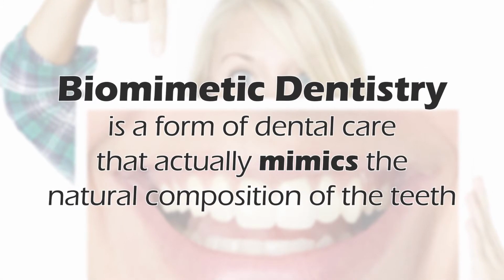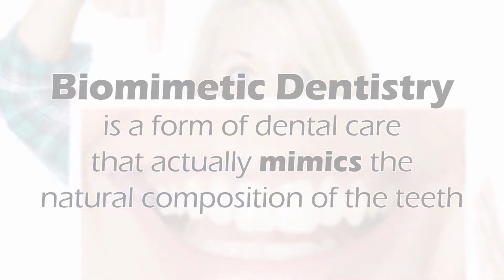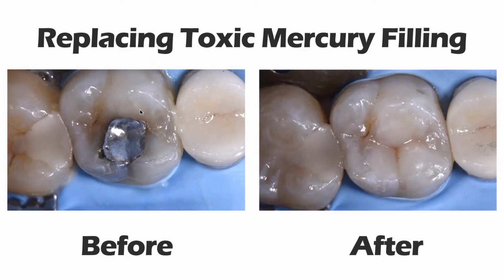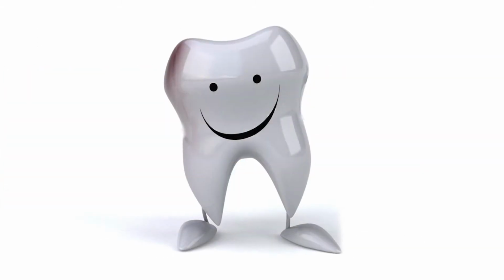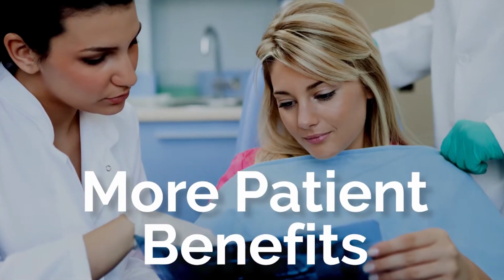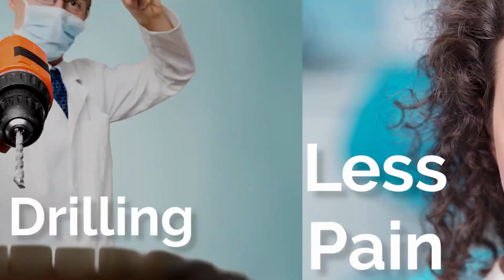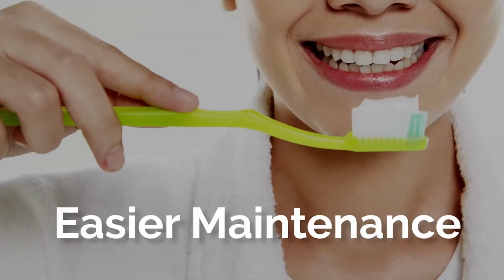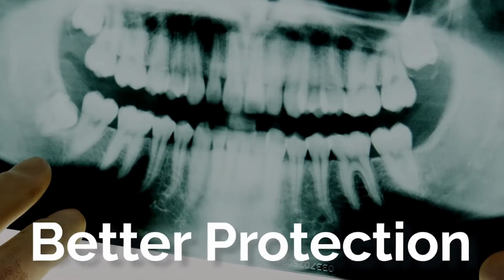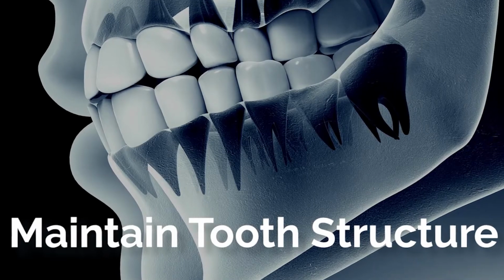Biomimetic dentistry is a form of dental care that actually mimics the natural composition of the teeth, restoring health with materials that are as close to the actual structure of the teeth as possible. This kind of treatment isn't just gentler on the teeth, it also offers a number of additional benefits to patients. Some of them are less pain, less drilling, easier maintenance, better protection of healthy teeth, and maintaining natural tooth structure.